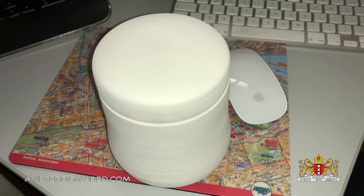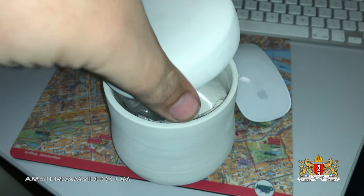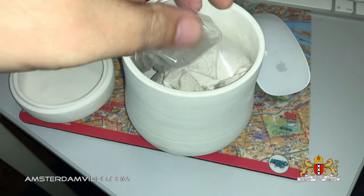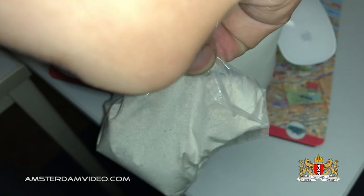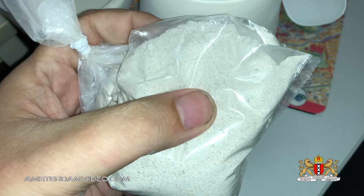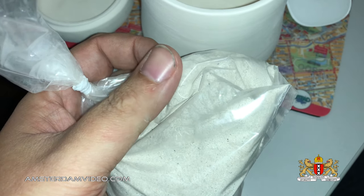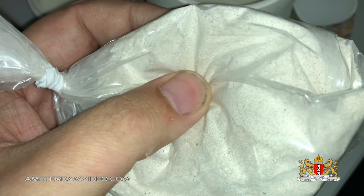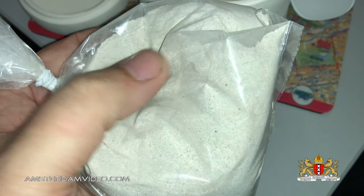Well guys, that pretty much concludes the day. All that remains is a look inside the urn. As this is what remains. Ashes. Very fine dust. My beautiful, beautiful puppy. Sweetheart.